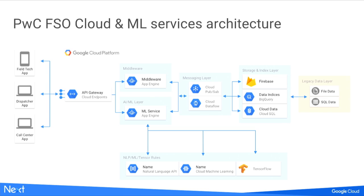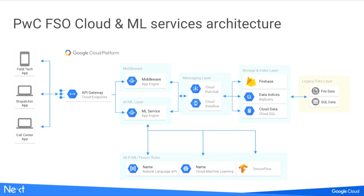So I think one thing I'm sure the audience wants to know: what is the infrastructure and what are the technology choices PwC made in building this solution? So could you tell more about that? Yeah, sure. So this is what our architecture looks like.